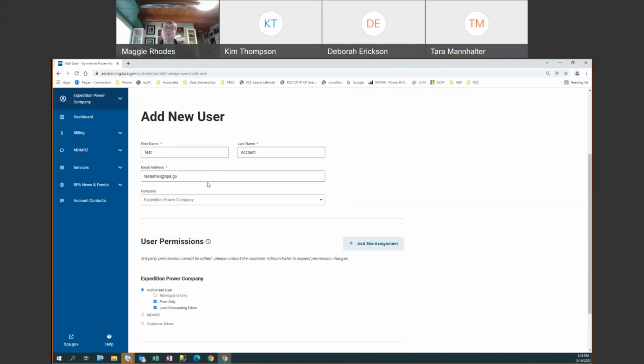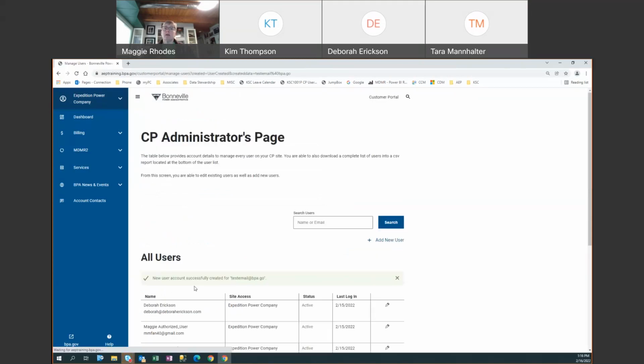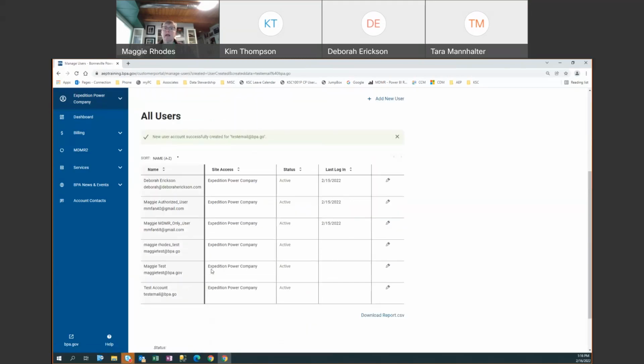So we've put in our user information, we've given our user a permission, and I'm going to save those user details. Just keep in mind, as you are managing these users and you're granting access to these users, you want to make sure that you are aware that it is your responsibility to give the right permission to the right user. It's that need to know concept. If there was an SOC violation, that would not be the responsibility of BPA. That would be on the account, because you are now managing your own specific users.